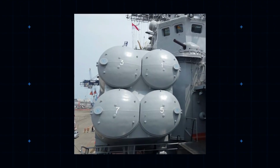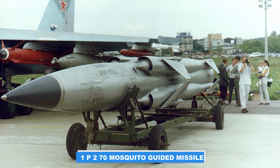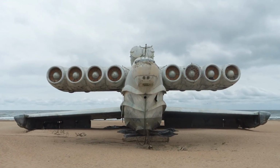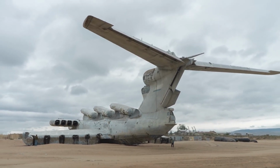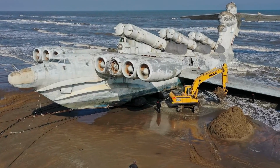With 6 missile launchers spaced along the rear of the fuselage, the Ekranoplan could sink an aircraft carrier with just one P-270 Moskit guided missile. The 8 jet motors could, incidentally, travel 1,000 miles on a single gasoline tank, but its 242 feet length and 144 feet wingspan made it awkward. Additionally, this concept was never adopted because of the intrinsic dangers of flying at low altitudes.